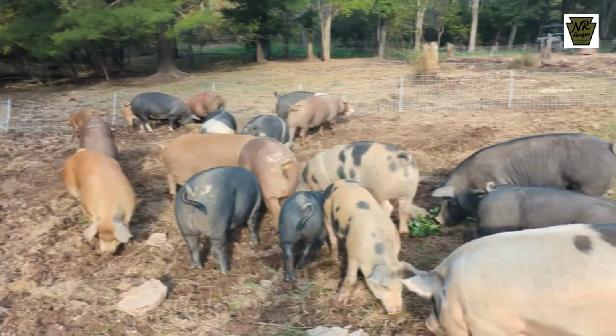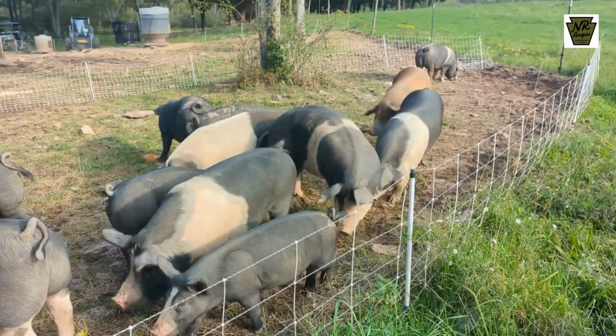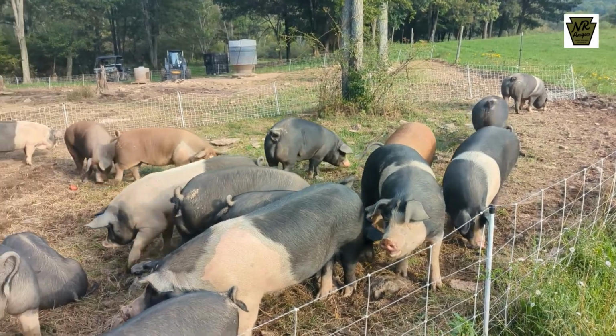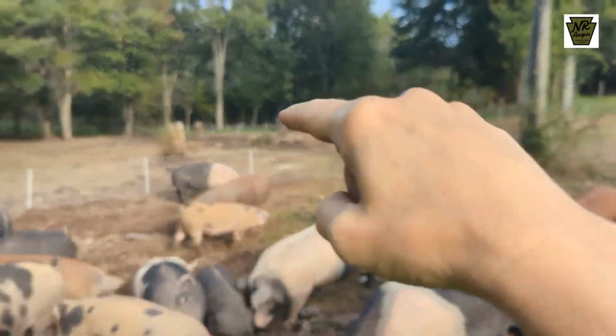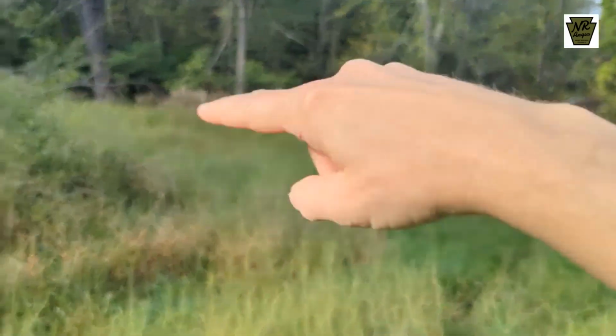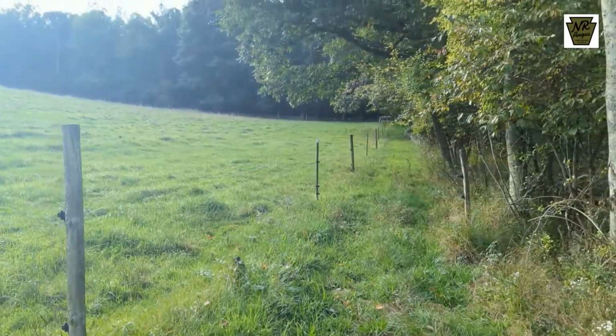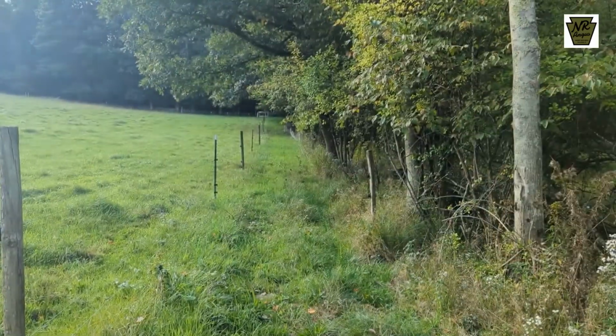We lured the pigs up here with their treats. They're just finishing them up. So they'll hang out here while we move the fence from over there to over here. We're getting them closer to Fort Piggy for when we have to take them to the butcher. Fort Piggy is up there.